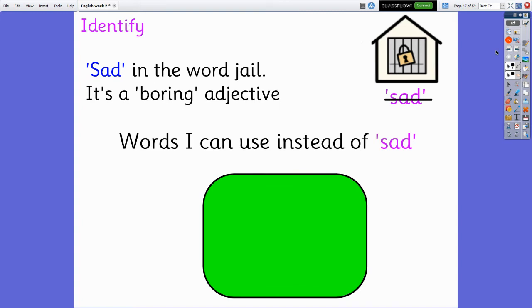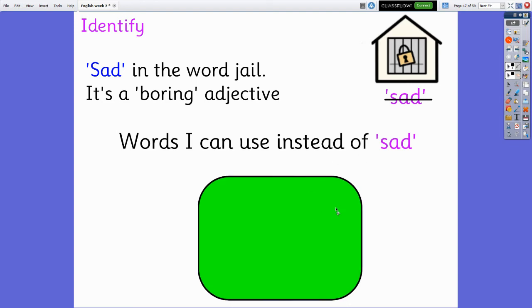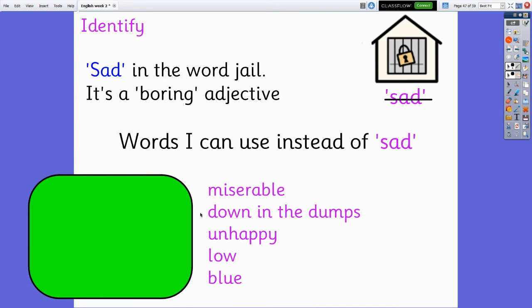We've got another word in the word jail. The word is sad. Sad is another boring adjective. What synonyms can you think of for the word sad? Pause the video and write them down. Let's have a look at what I came up with. The synonyms for sad I came up with were miserable, down in the dumps, unhappy, low, blue. I'm sure there were lots more synonyms that you came up with for the word sad.